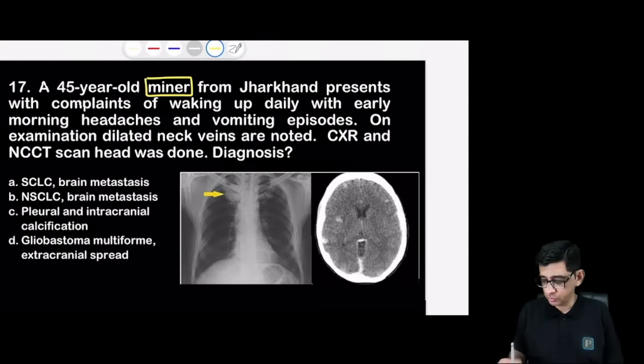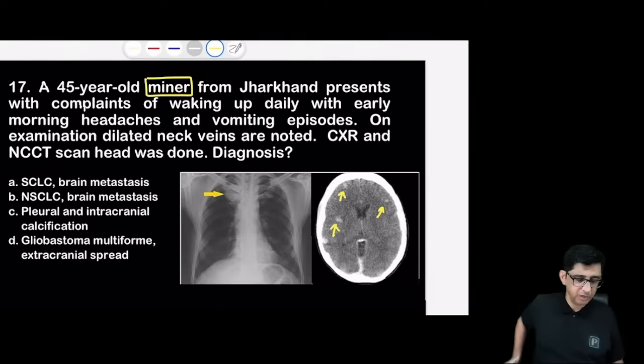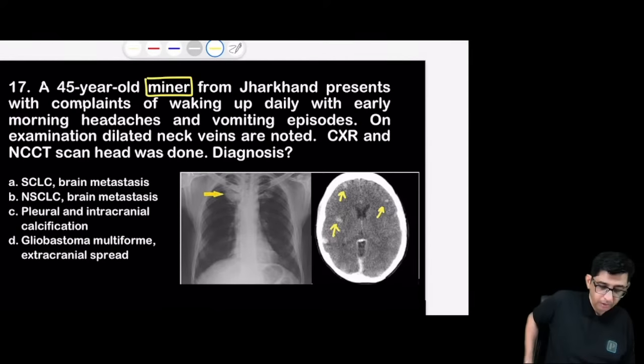There are metastases to the brain probably, because I can see a couple of white spots here which look like mets, and there is a central lung mass in a patient. So can I have the answer, please? Okay, I'm having the answer as non-small cell cancer. I'm getting A as an answer.